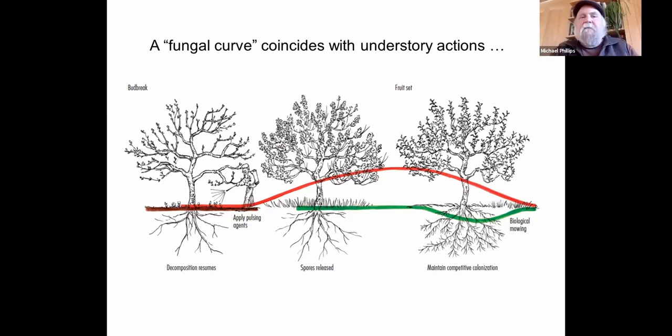So here on the fungal curve, you see apply pulsing agents. The red part of the curve, in one sense, we could say that is the rising of disease organisms, apple scab, black rot, cedar apple rust in southern New England. There's many different selections, choices we have. We could think about that as a problematic time of year, but this is also the time of year when the soil food web, the organisms down in the soil, arise to form that competitive environment I talk about.